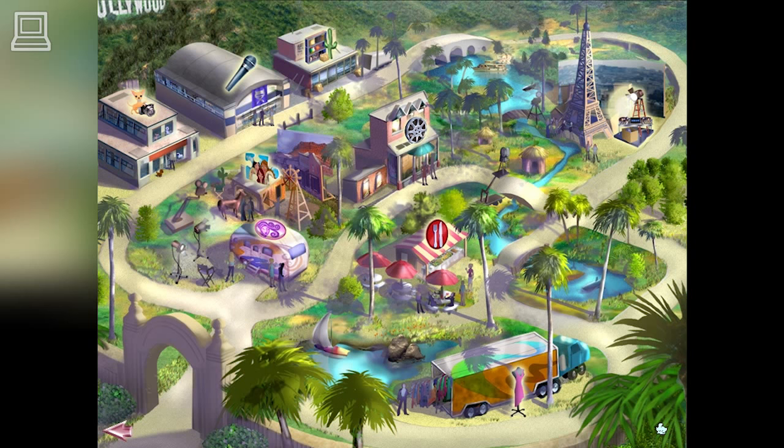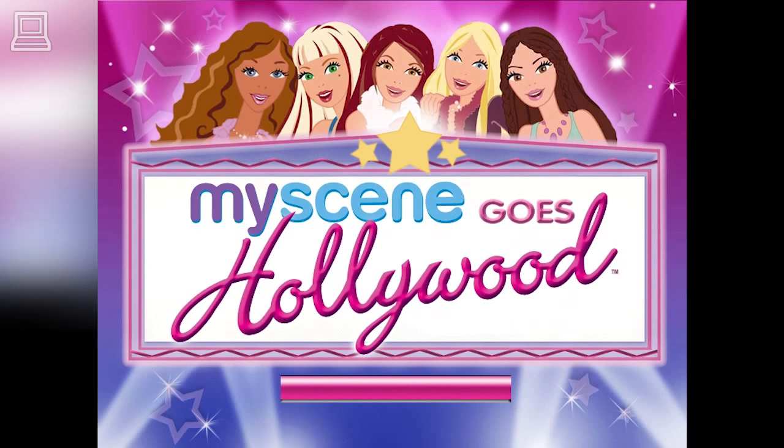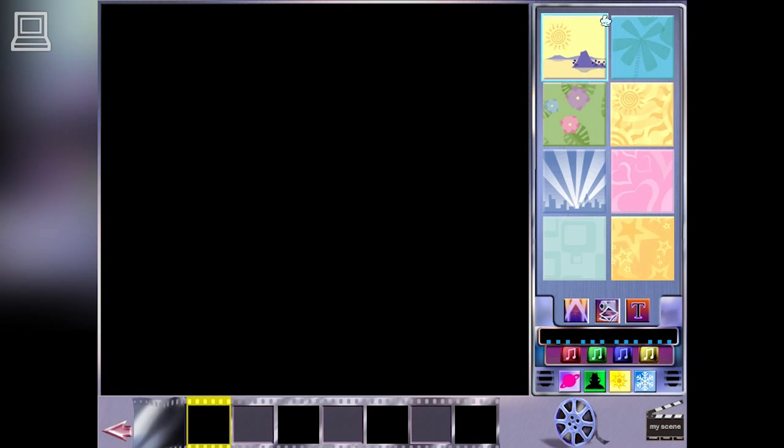Nice work. Wardrobe trailer. Lunchtime. Set design. Creative agency. Picture puzzles. Creative agency. We need to make the movie credits. Design an awesome starring screen by choosing a background and adding photos and words.